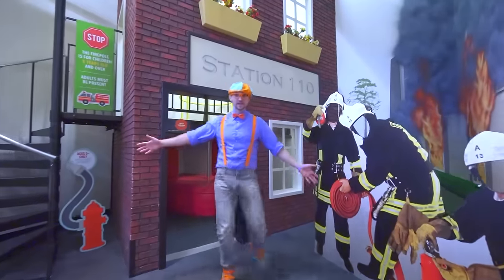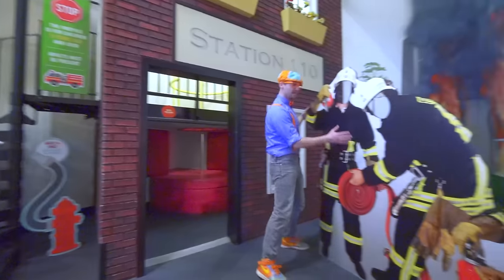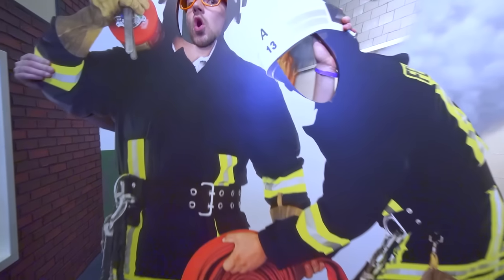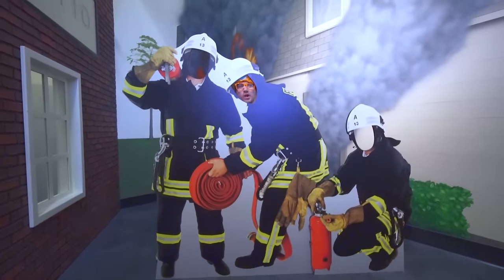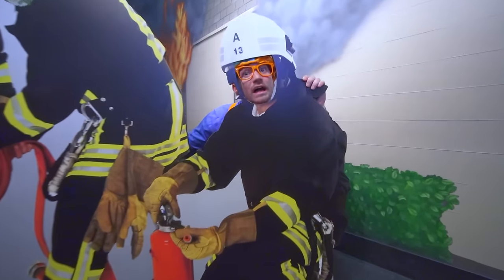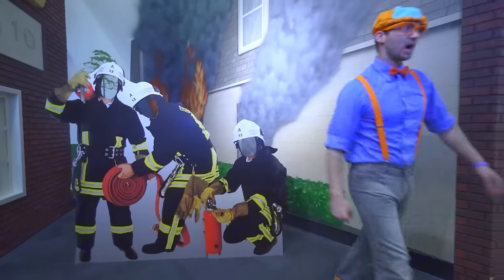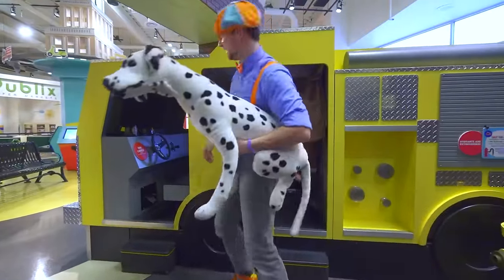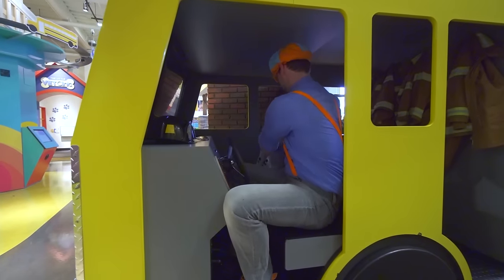Whoa, it's a fire station. Fire station 110. And look, firemen and women. And I'm gonna be a fireman. Hello, hey, oh, hello, hi. And last but not least, hello, hey. Okay, we gotta go get in the fire truck. I gotta get my pooch, she rides shotgun with me. Oh, okay. Sit on down, partner.